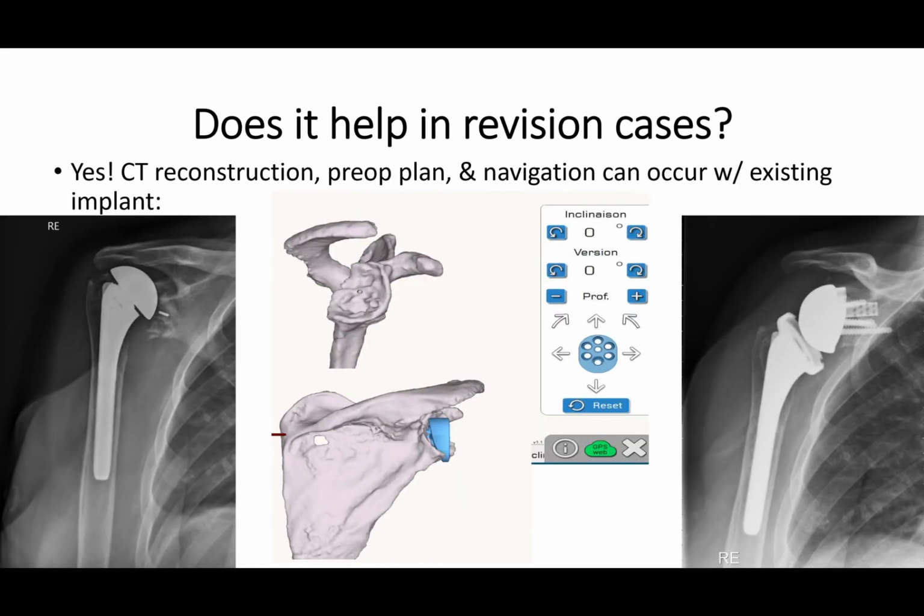Revision cases can also be done using metal suppression techniques and careful image segmentation. This case shows the use of a combined augment to convert this failed total shoulder to a reverse. You can see the severe cavitary and segmental bone loss. The surgeon has chosen to implant the base plate at 0 degrees of retroversion. This would be extremely difficult to achieve with a freehand technique.